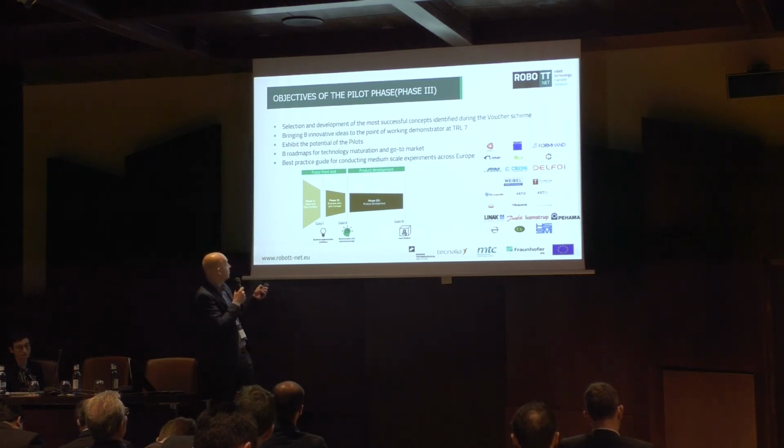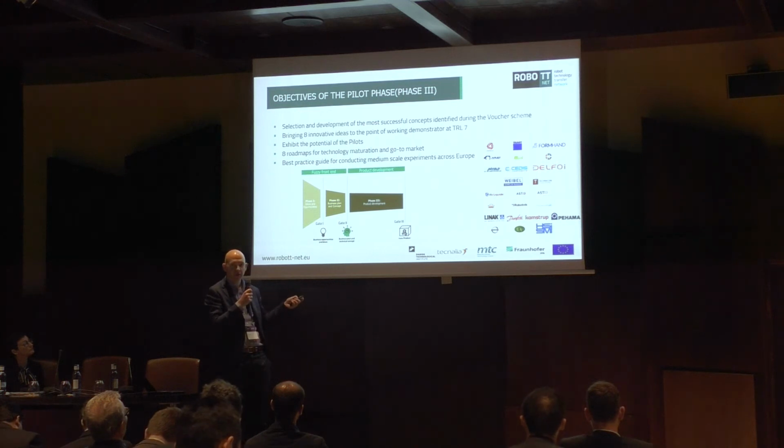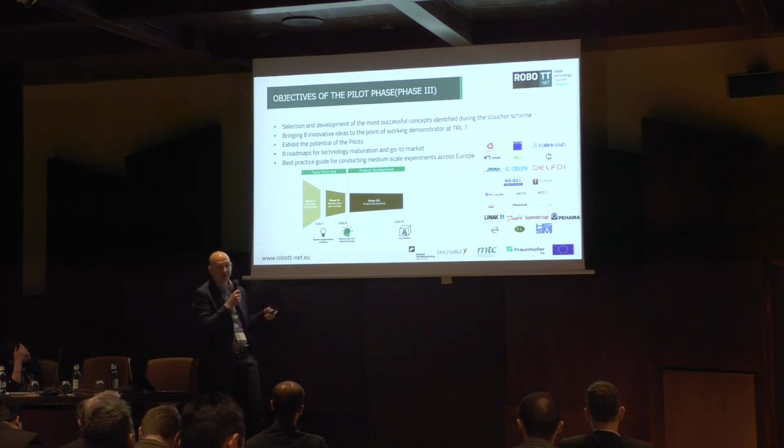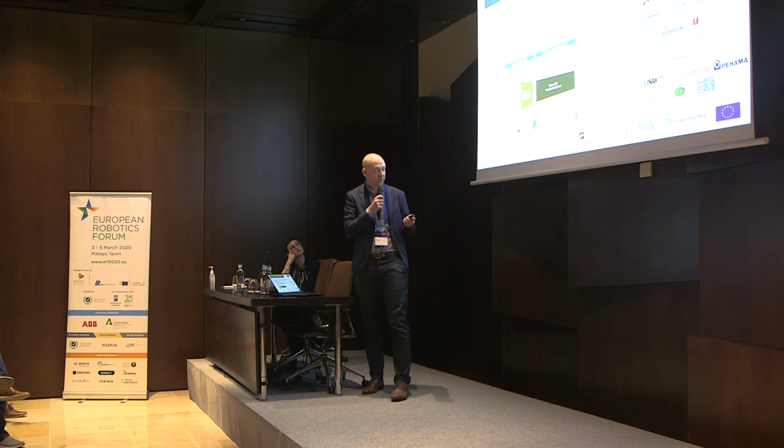But it was really also about making sure we had the roadmap. Because as we all know, at some point the project will end. And that's where you maybe have the most difficult barrier somehow. How do you go from TRL7 to TRL9 and make the product go into the market? So we also wanted to have a plan for what would be the next step, who is going to do what.